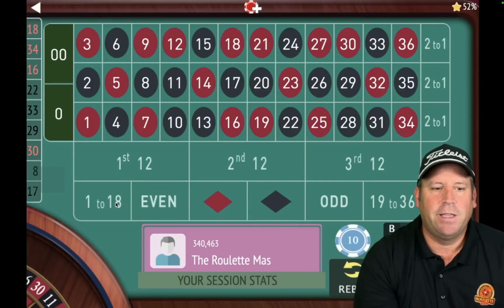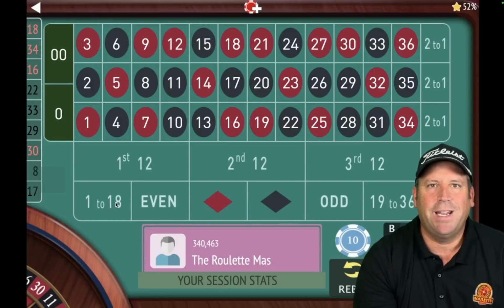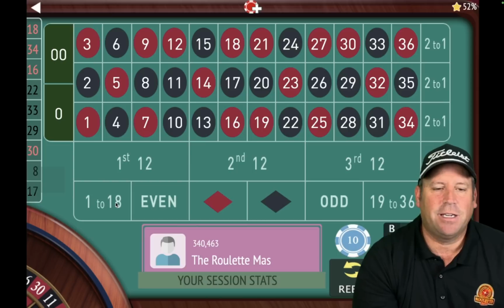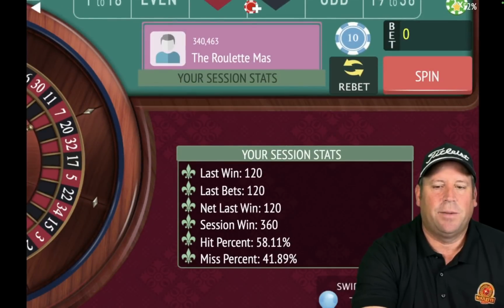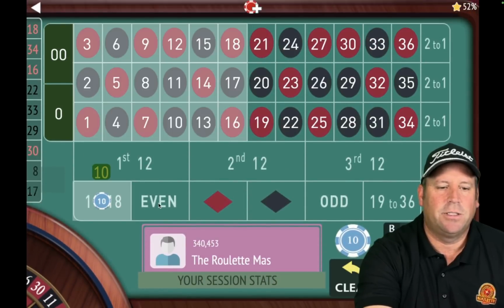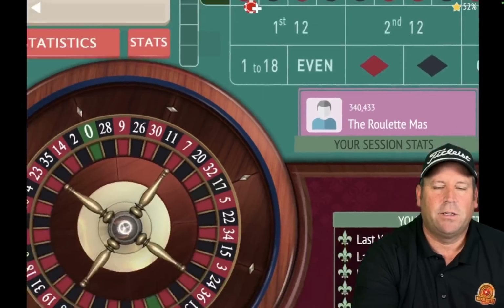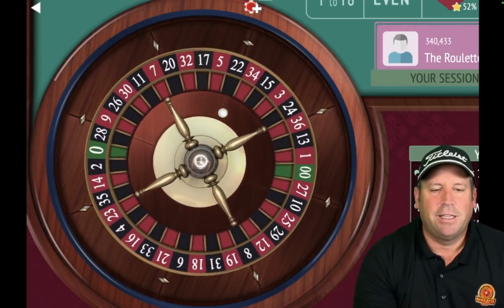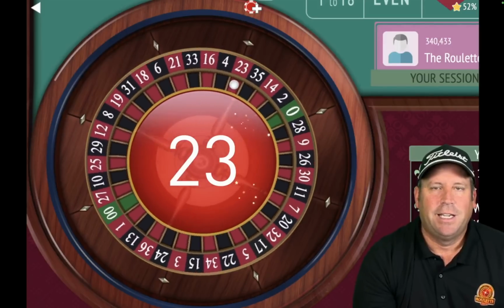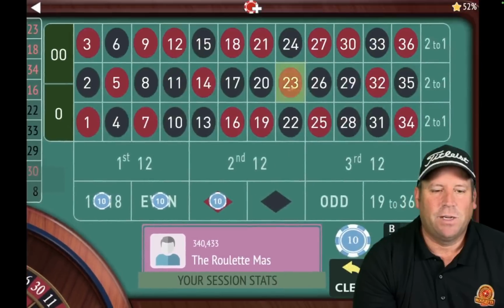Did you see that? We won the even, the 1 to 18, and the red, and that's one thing Kentucky White was talking about when he sent this, was that when you hit all three, man, it's amazing. And that just jumped us up to $360 in profit. We restart and spin. Boy, that was awesome. That's just like the Dr Pepper when you hit a jackpot number, and that's a 23 red.